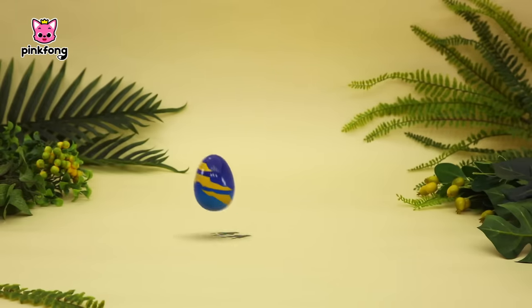Hi, I'm Rex. Am I scary? No, no, no. I'm a baby Tyrannosaurus that likes to play catch. If you're curious, come visit Pinkfong Little Dino School.